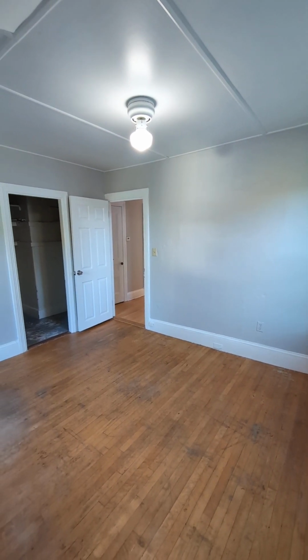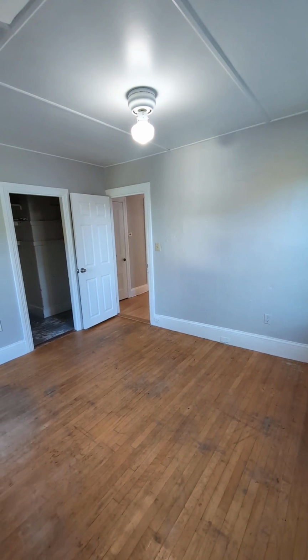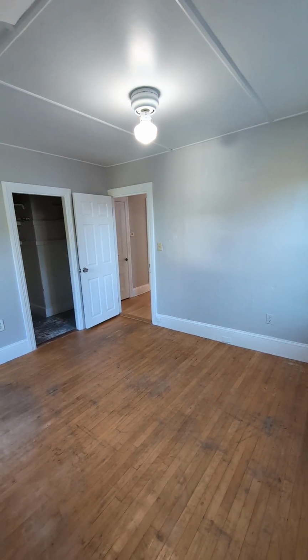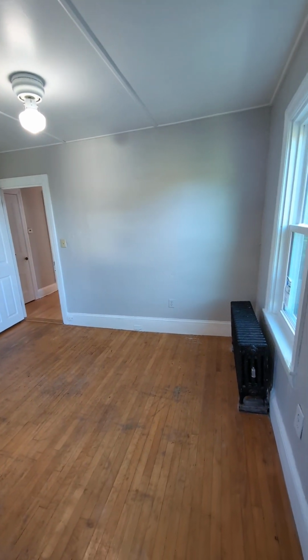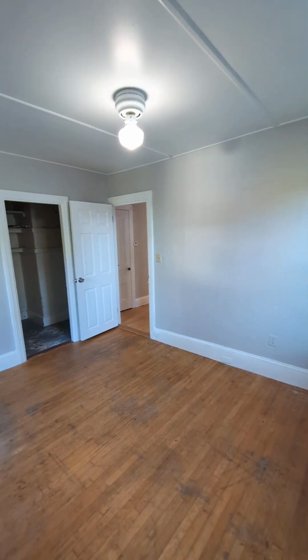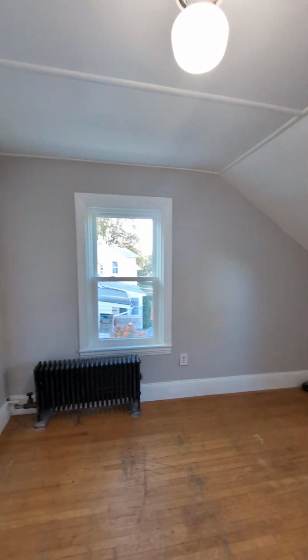We are at 23 Sumner Street in North Attleboro, a 3 bedroom apartment, 1 bathroom, 2 stories, laundry in the unit, freshly painted walls and ceilings, brand new windows all throughout the unit.